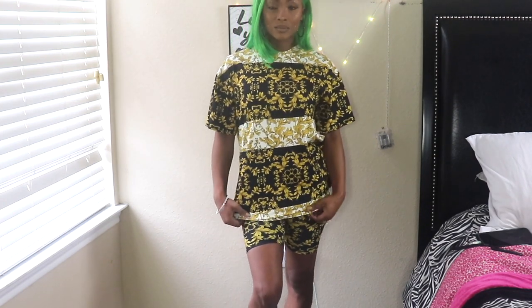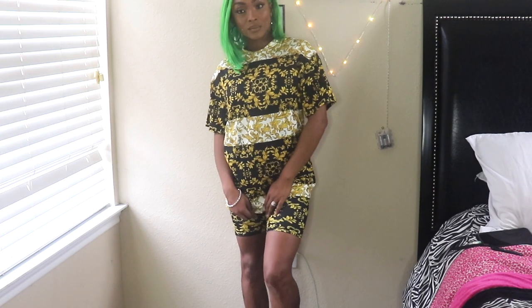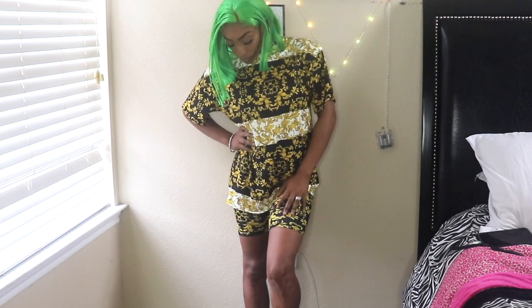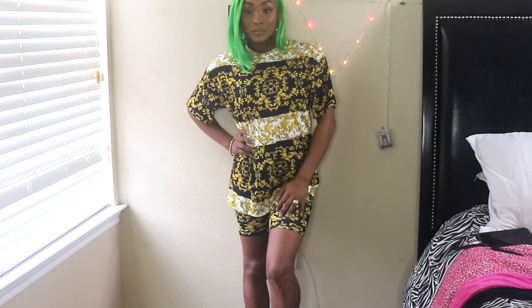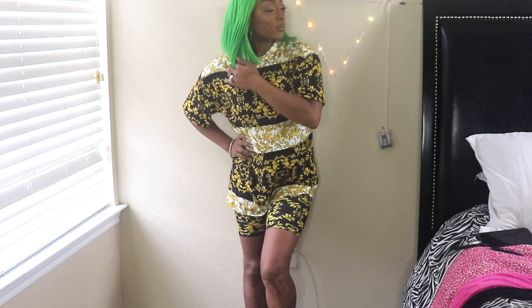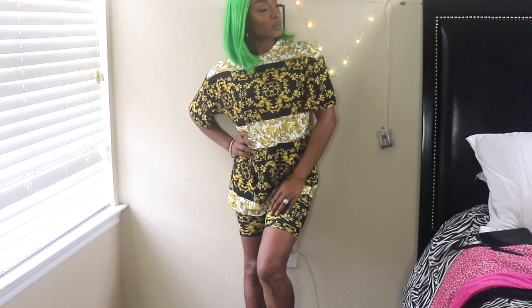Well, the whole outfit is in the size extra small. And this shirt, you guys seen me tie it up. I had it tied up and then I had it loose. And to say that the shirt is extra small, you guys, this still fits loose, but not too loose on you. But it gives you a lot of moving room and breathable room.